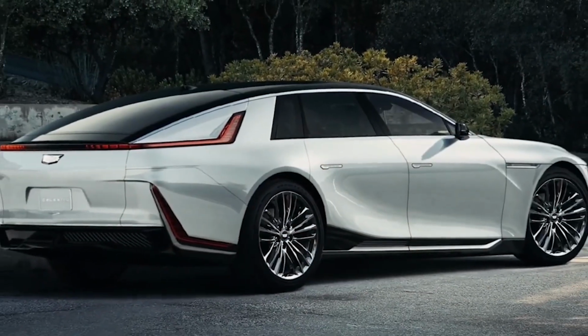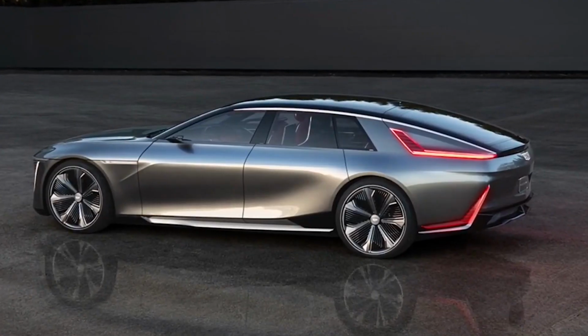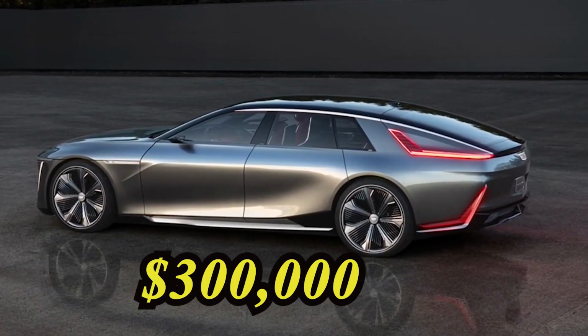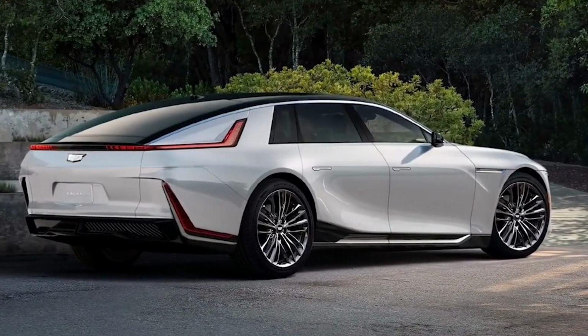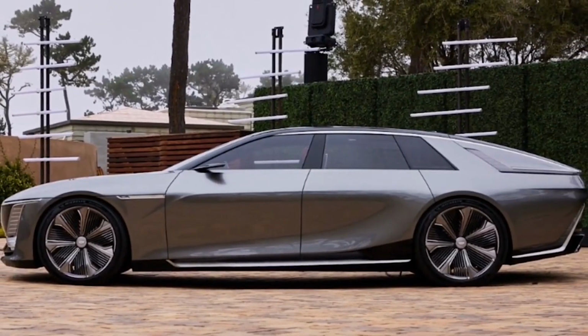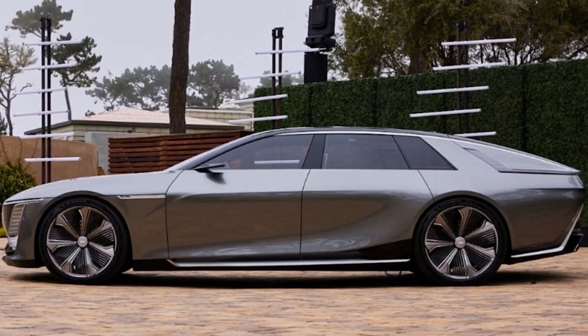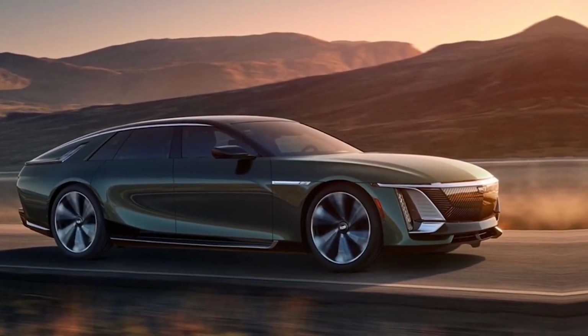Cadillac has yet to announce pricing information for its new flagship sedan, although the firm has stated that it will begin at north of $300,000. Customization options will undoubtedly raise prices even further. Power and performance. While much of the Celestiq can be customized, the power plant is not. All variants include a dual-motor all-wheel drive electric engine with 600 horsepower, according to Cadillac.